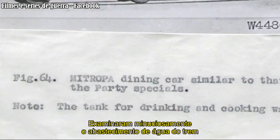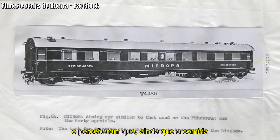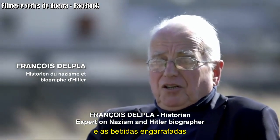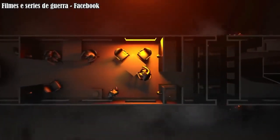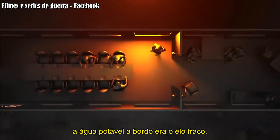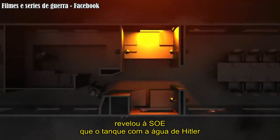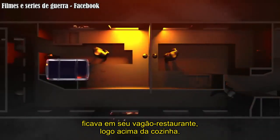They studied the train's water supply very closely, and they realized that while food and bottled drinks were treated with maximum security, on-board drinking water was a weak link. One German prisoner of war who'd been a steward on the train revealed to the SOE that the tank with Hitler's drinking water was in his private dining car, just under the kitchen.